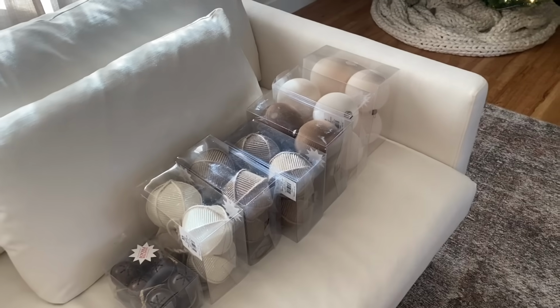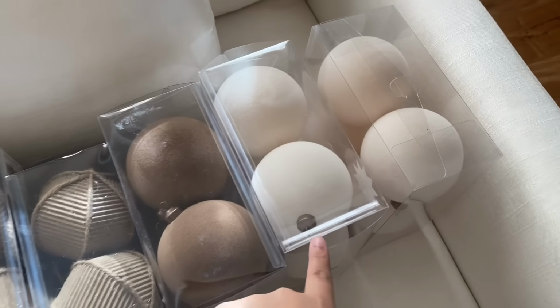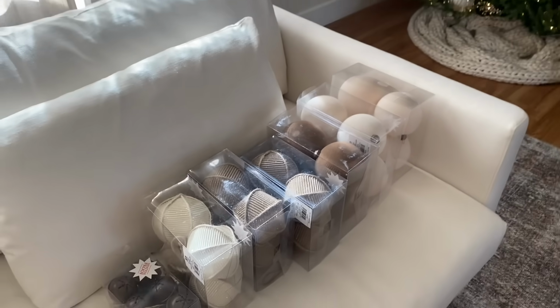Over here, I do have all of the extra ornaments that I didn't end up using. I did get a ton extra. I don't know what I was thinking. I didn't even think that I had enough, and clearly I had plenty. So I'm gonna go ahead and return them, especially these, because I know people are gonna jump for joy if they see a few extras here that they can purchase.